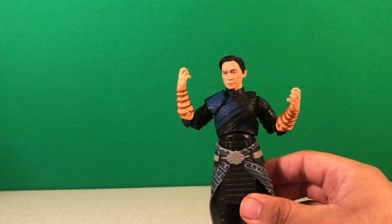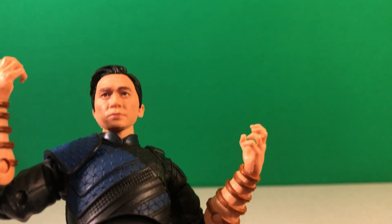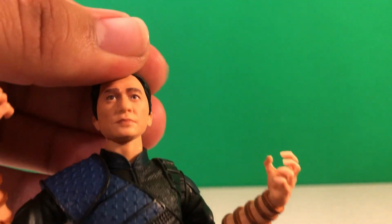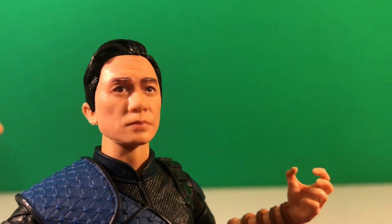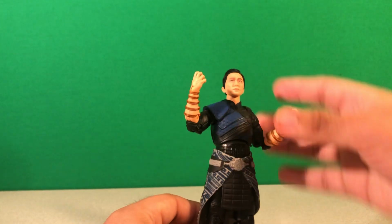And dude, look at that head sculpt. This is probably one of my favorite head sculpts of the year. That looks freaking great. That looks exactly like the actor, Tony something. Sorry if I don't remember. But that looks freaking great, dude. Holy crap. This is just a great figure.